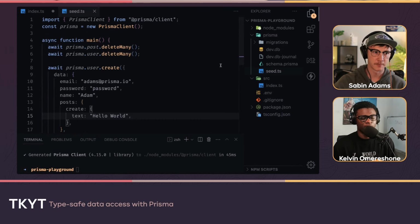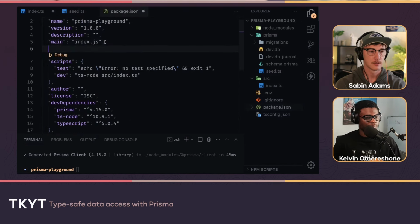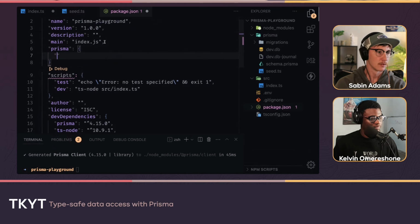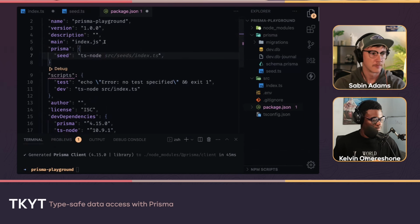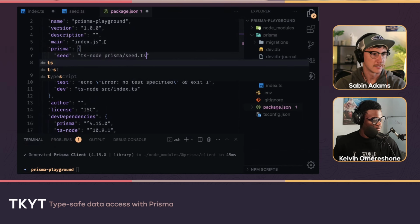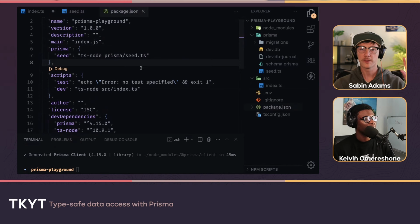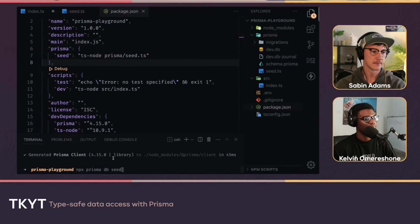Now that we have that set up, what you can do is go in your package.json. You can add a prisma key here. And that prisma key takes in an object. One of the options there is seed. And you can run ts-node prisma/seed.ts. Okay. And so with that hooked up, that gives us the ability to go down into our terminal and run npx prisma db seed.